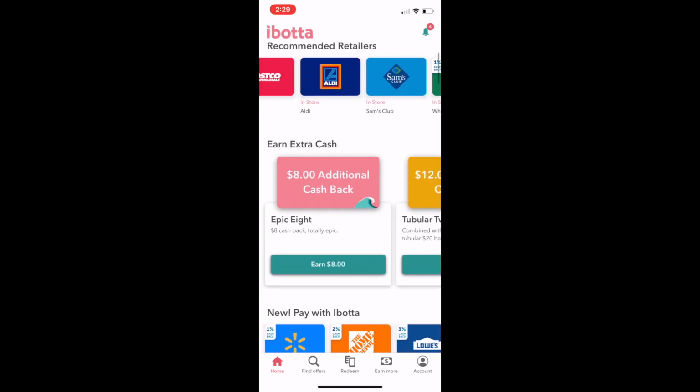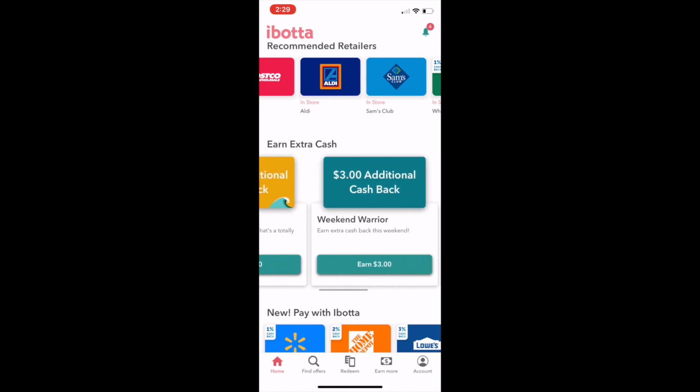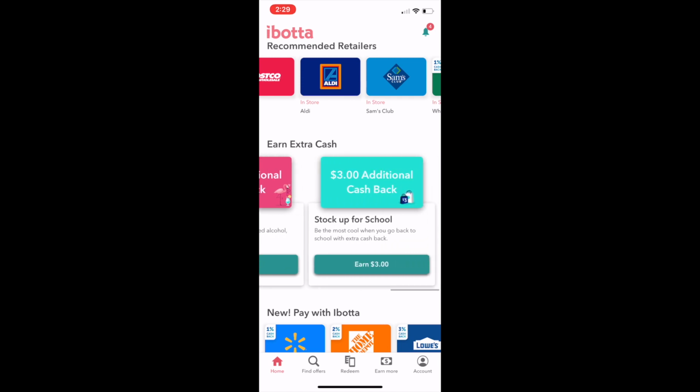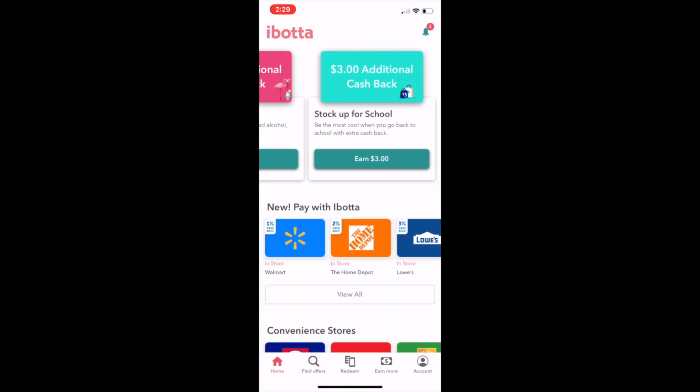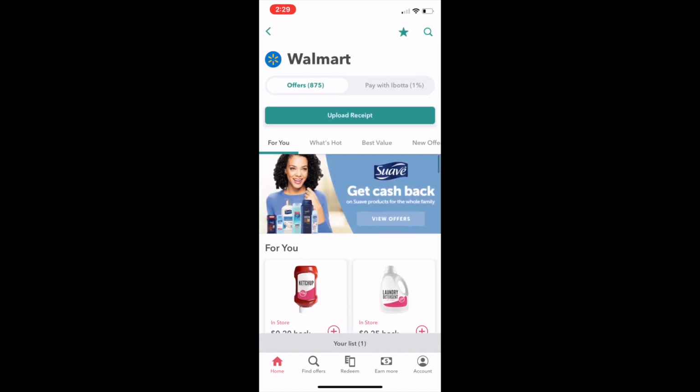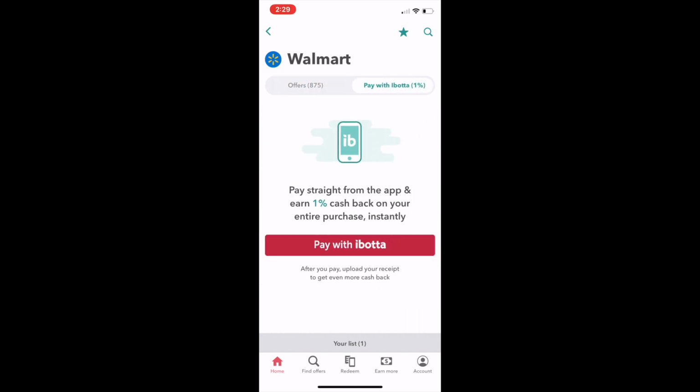You can earn extra cash with some of these offers, and you can just scroll through and look at them. $3 cash back for school supplies. They have this new Pay with Ibotta thing, and basically you link up your debit card. Pay straight from the app and earn 1% cash back. I haven't tried this, and I don't think I'm going to, but you would link up your debit card, and before you make the purchase, you put the purchase amount in here, and then they give you a gift card that you use to purchase your groceries. So I don't know about that one.